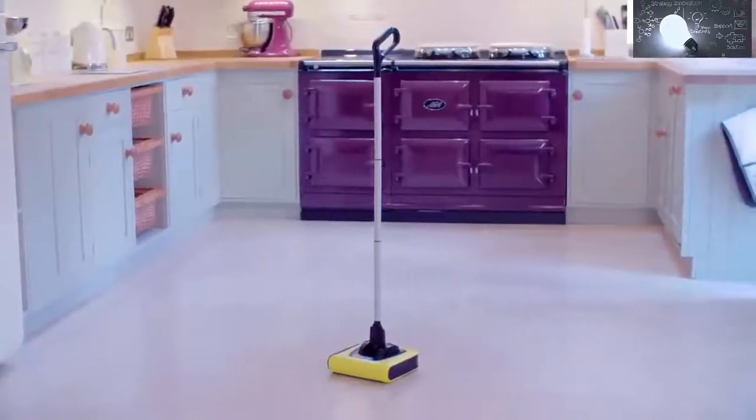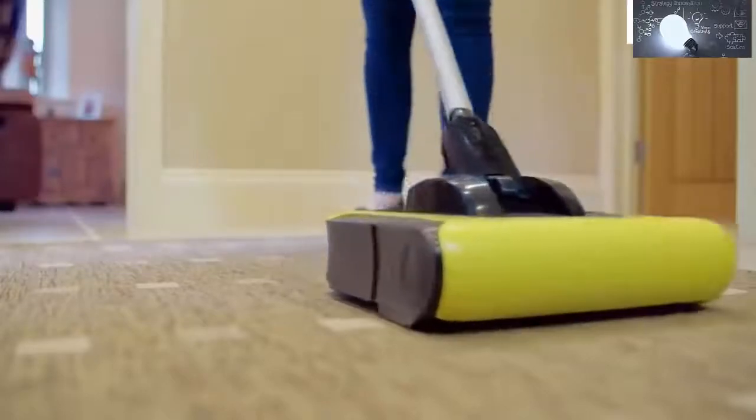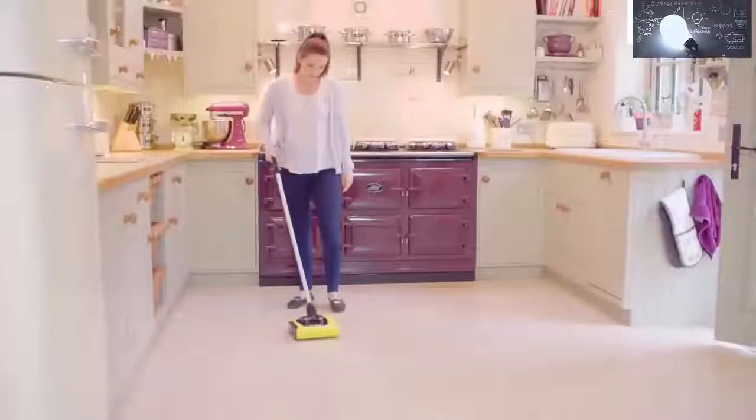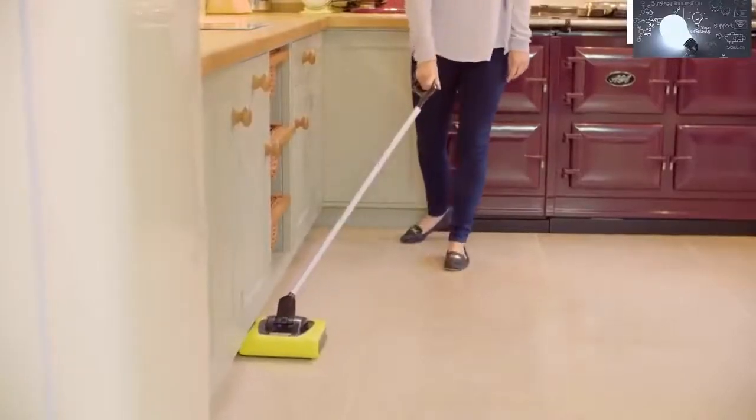The new Karcher KB5 cordless sweeper is the perfect solution to that everyday tidy. Suitable for both hard floors and carpets, the KB5 is lightweight and easy to use all round the home. The automatic start-stop system and flexible cleaning joint makes the KB5 simple to use and perfect for getting right up to the edge and into all those hard-to-reach places.